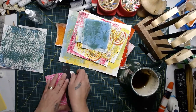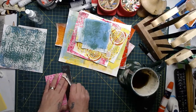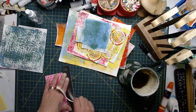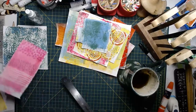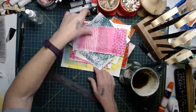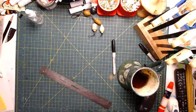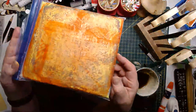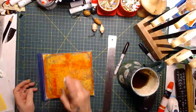Look at these lovely papers I've got. All right. So those are going to go in my painty paper bin. I was just looking at this. Look at how nice that is. I wonder if I could pull that. Let's get it wet.